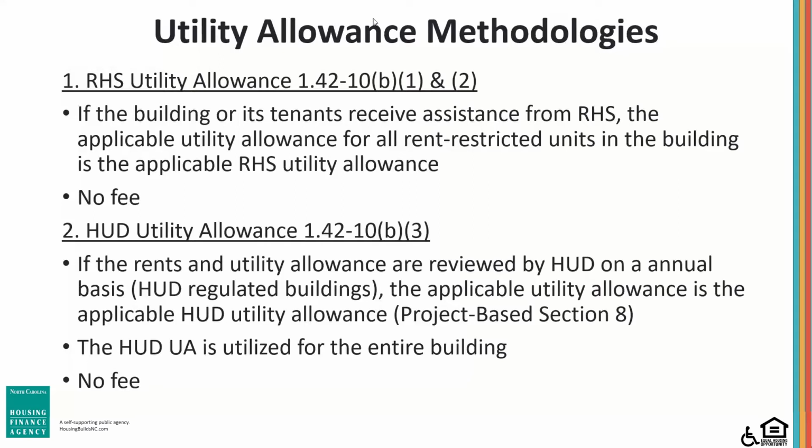The same is true with the HUD utility allowance. If the rents and the utility allowance are reviewed by HUD on an annual basis, either through submitting to HUD or to the contract administrator, and they approve your rent increases and utility allowances, you would upload that. Or if you do a budget-based or the OCAP agreement with the utility allowance, you would upload that as well. The HUD utility allowance is utilized for the whole building. So once you get that document back, either from HUD or through your contract administrator, which here in North Carolina would be Quadell, you would just simply upload that in RCRS. And for that utility allowance methodology, there is no fee.